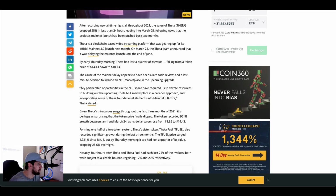Forming one half of a two-token system, Theta's sister token Theta Fuel also recorded significant growth during the last 3 months. Theta Fuel price surged almost 2,000% since January 1st, but by Thursday morning, it had lost a quarter of its value, dropping 25.6% overnight. Notably, 4 hours after Theta and Theta Fuel had each lost 25% of their values, both were subject to a sizable bounce, regaining 17% and 20% respectively. So still very, very bullish on Theta.